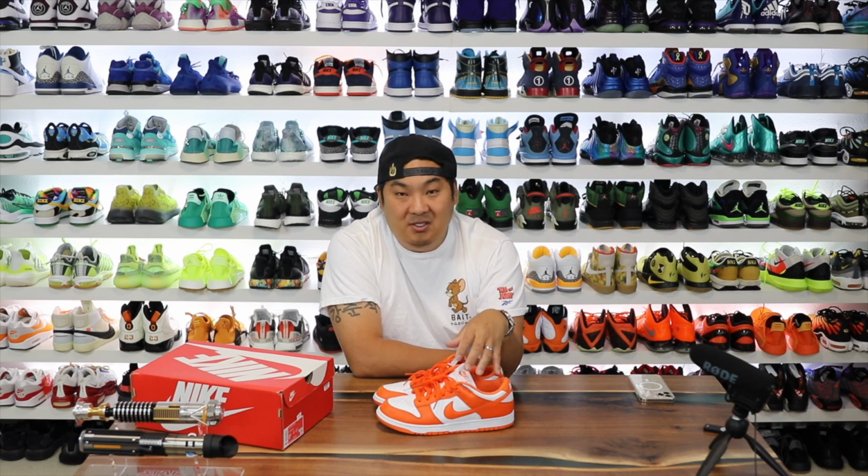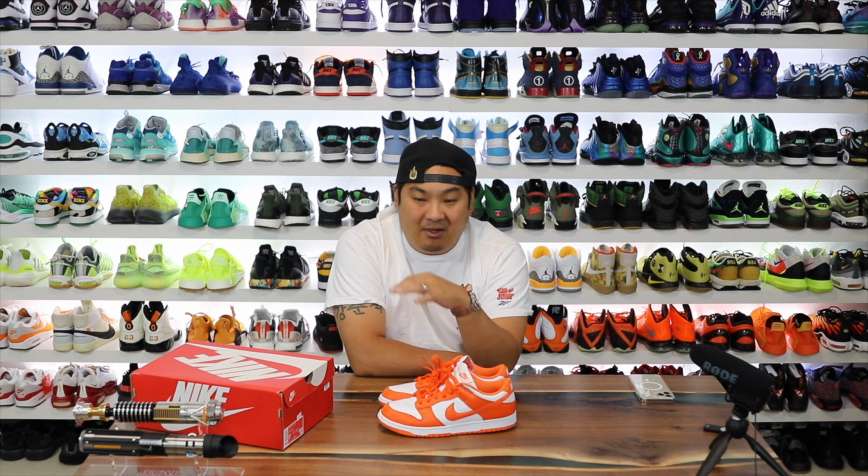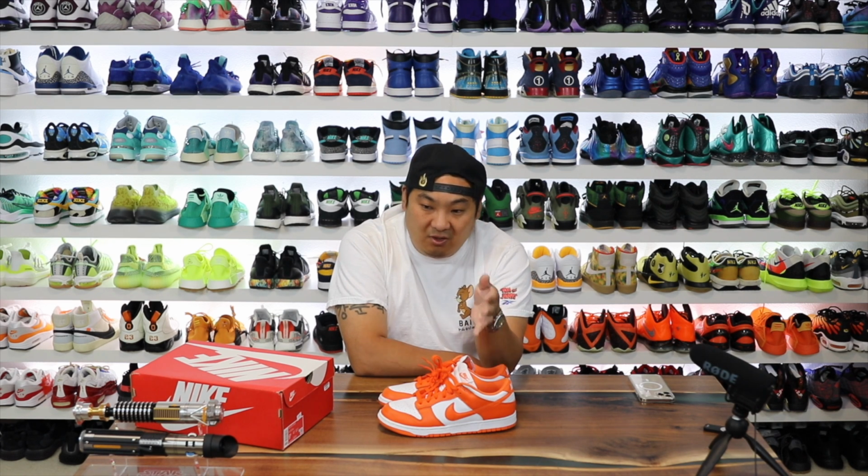Did you guys pick up a pair of Syracuse or Kentucky Dunks? Anyways, what do you guys think is going to happen to the Nike Dunk hype? Do you think it's going to go up or down or left or right? Or do you think it's going to continue to grow at the pace it's been? Do you think that the shoes that are currently available now are going to be worth more in the future? It'll be interesting to see.